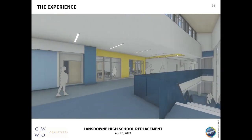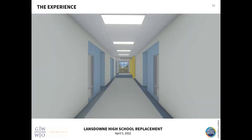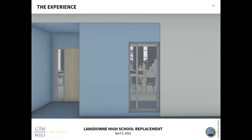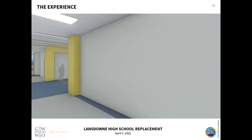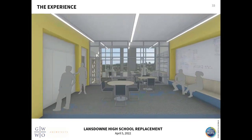Views to collaborative spaces directly across the hall. As we go down the hallways, we have opportunities for visual control of classrooms as you walk down the hall for security purposes. And the collaborative space is open and available to all students.